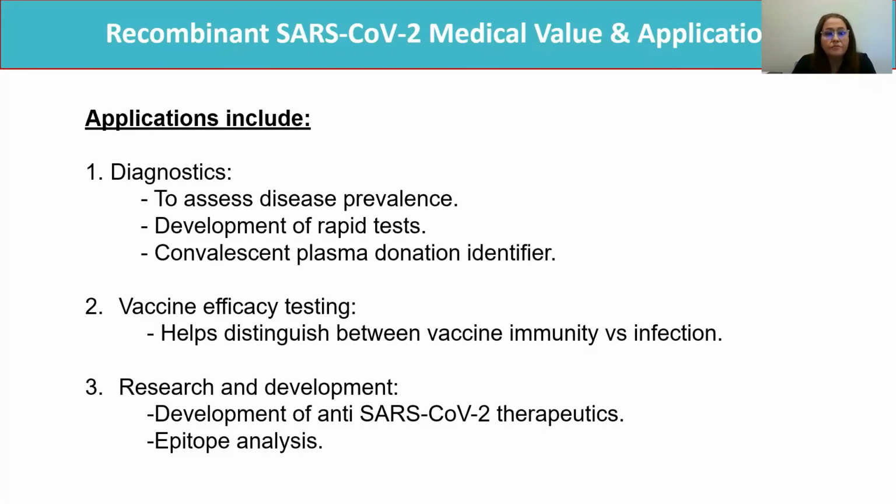Also, these proteins can be very valuable tools in research and development of anti-SARS-CoV-2 therapeutics. They can also be used in epitope analysis experiments.